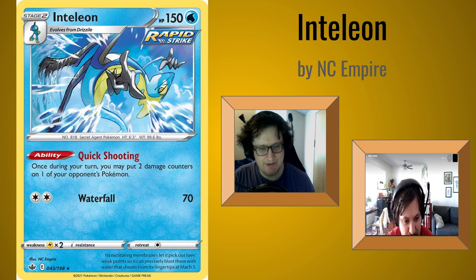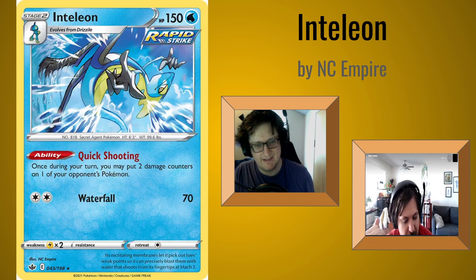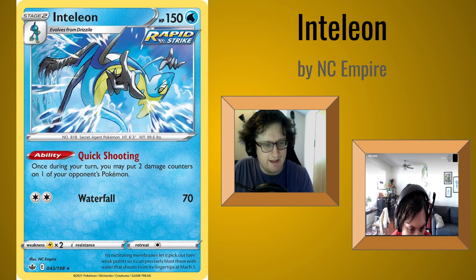It's got that Quick Shooting, which seems like a pretty good ability. Just do 20 damage to whoever, whenever you want. During your turn, you may put two damage counters on one of your opponent's Pokemon. Oh, you can just do that. Yeah. Also, Waterfall. Wow, that's really good. Just two colorless energy. Yeah, I was gonna say you don't need any water energy. That seems pretty wild. I like it.